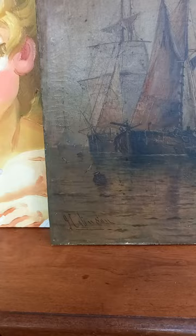Artist unknown, big 1970s oil. It is signed lower right, but it's hard to make out. And this is a lovely oil, J, I think it's Callinson, really nice, of a harbour scene in Holland. As you can see, it's got a bit of damage here and there. Needs a clean.